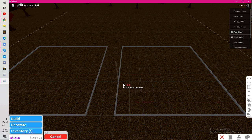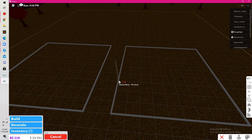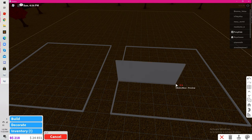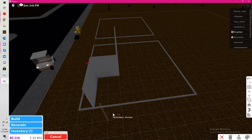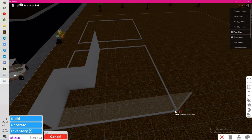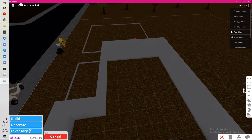Wait, is there a timer? No. Oh, thank goodness. So, I don't really know what I'm going for, to be honest. I don't either. Maybe we should have thought this through. Okay, well, let's just get to building. I'm starting mine, so I know now. I know what I want. Oh, I'm gonna do something like what Elizabeth did with my house.